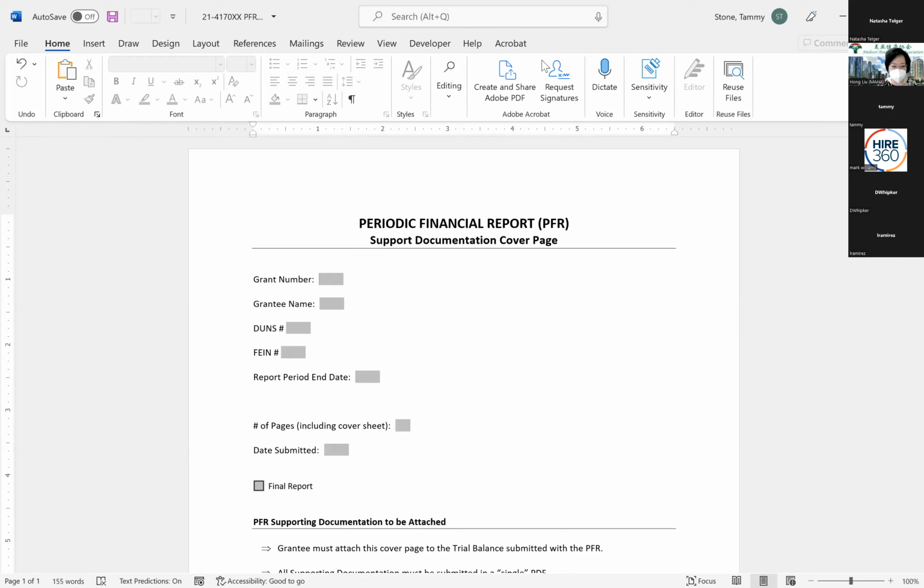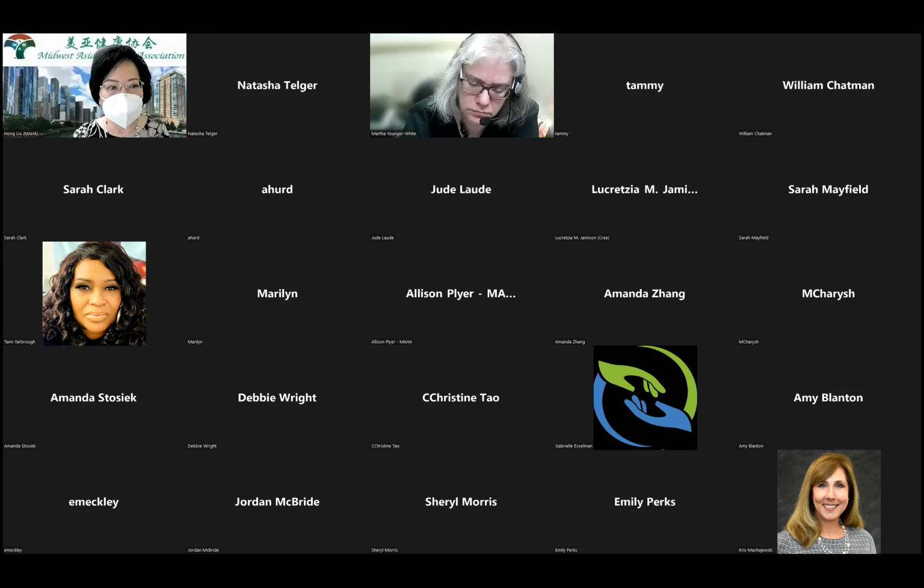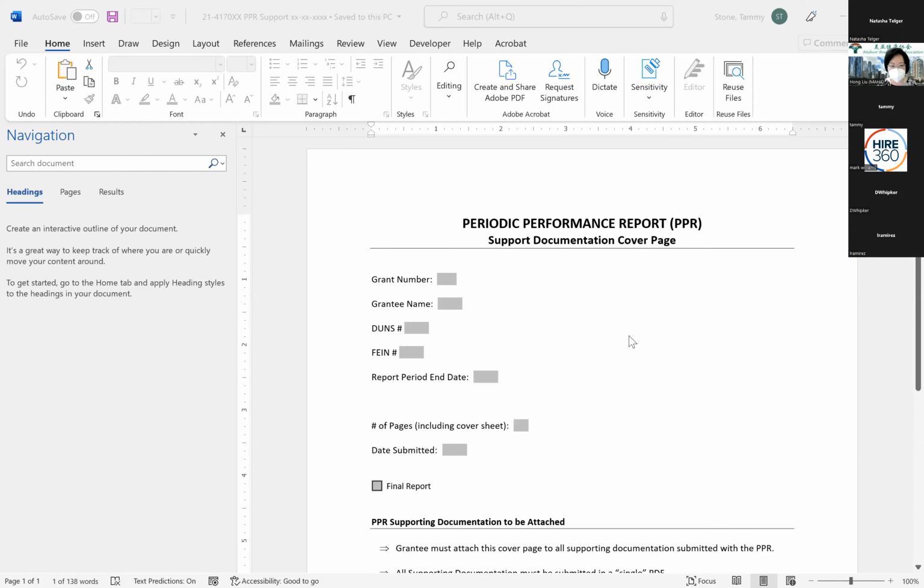Okay, I am going to go ahead and jump to the PPR now. Let me start sharing again to make sure I'm on the right thing. We're going to start with the PPR supporting document. So this looks exactly like the PFR, except it's the PPR.